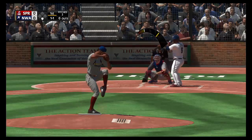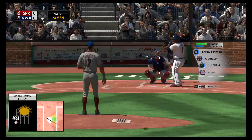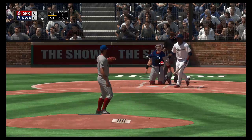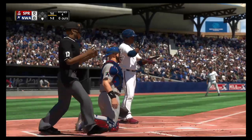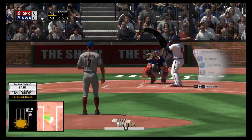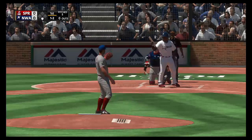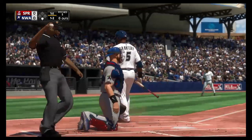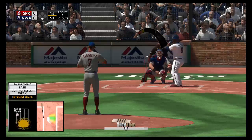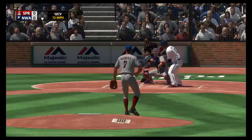You never know. This could be a jump start to big things. The 1-1. Waves and misses for strike number 2. The 1-2 count, still at 1-2. And he struck him out.